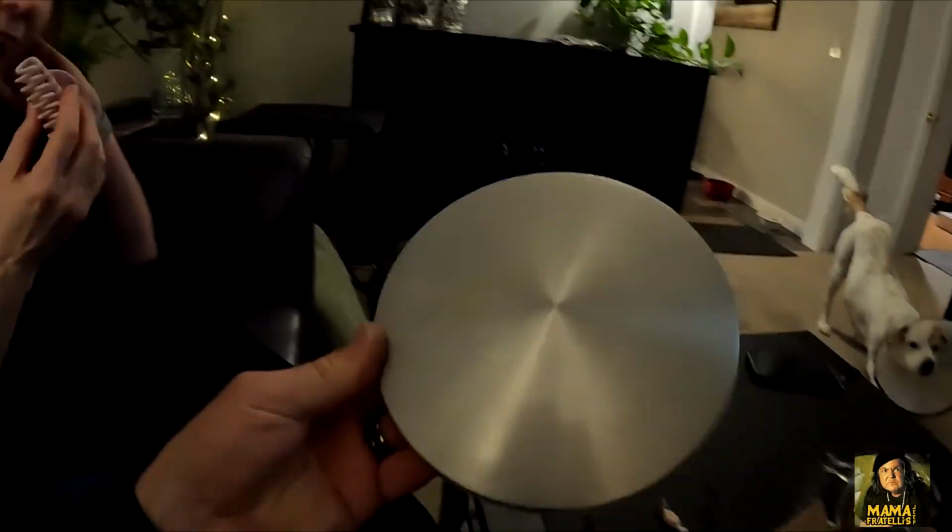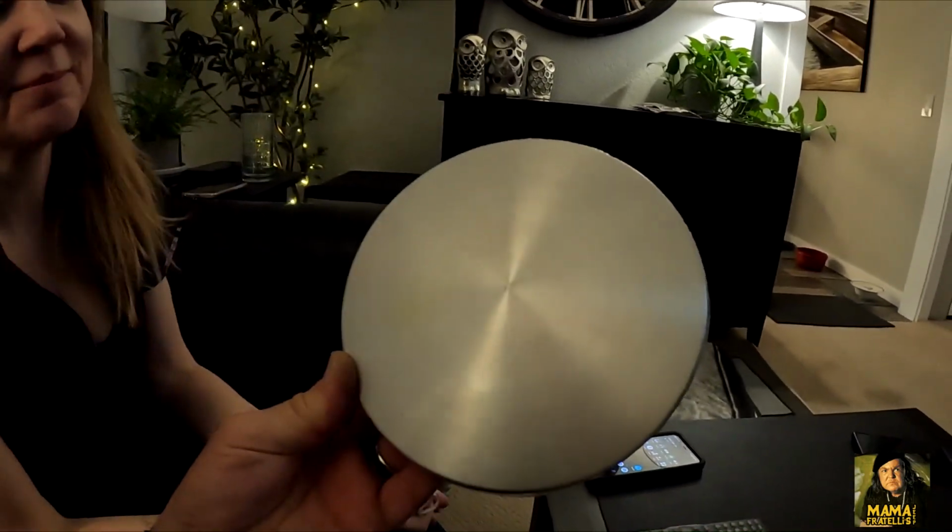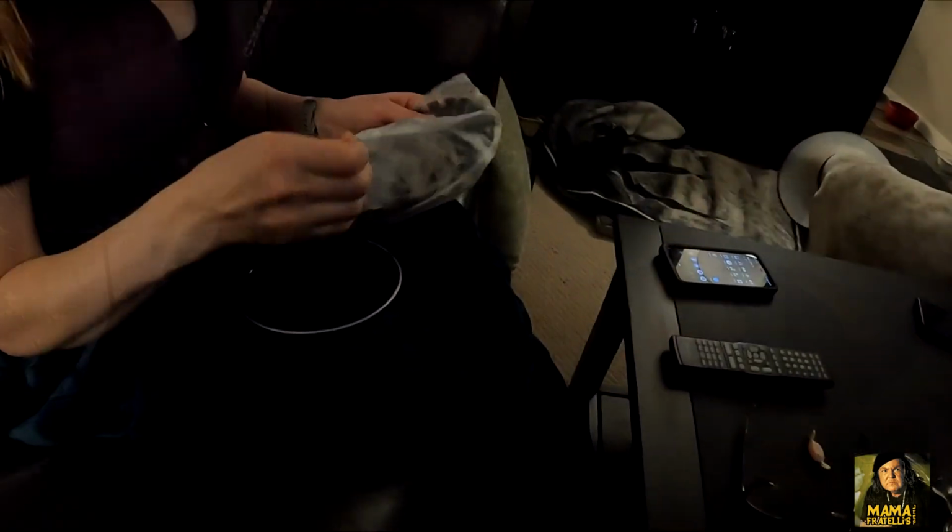I was excited to receive some generic center caps for the wheels that I didn't have yet. That is so beautiful. That's so amazing. So I found it.